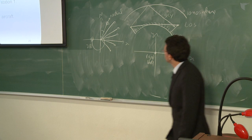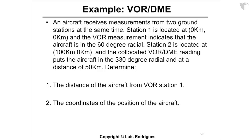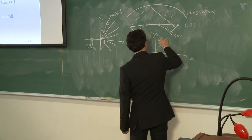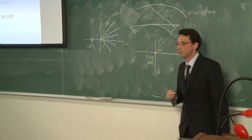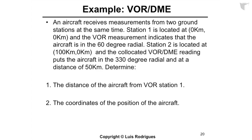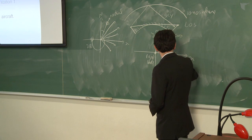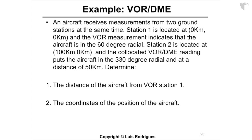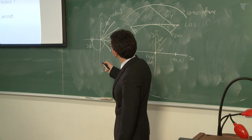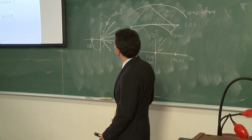And then it indicates that the aircraft is on the 60-degree radial. So 60 degrees counting from north, which means 30 degrees there. Okay. And then you get a second station that is located at 100, 0. So 100, 0 would be here, let's say. And that station has a collocated VOR/DME. Collocated means that the same station has both a VOR and a DME, so you can get both the bearing and the distance from the same station. It puts the aircraft on the 330-degree radial.